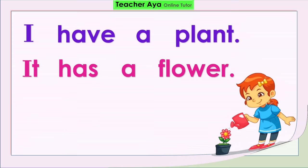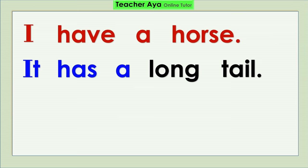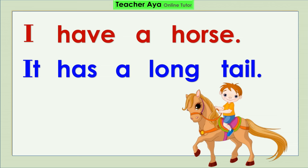I have a horse. It has a long tail. Again, I have a horse. It has a long tail. Your turn to read, children.